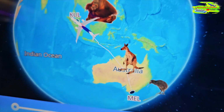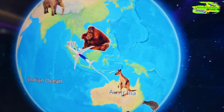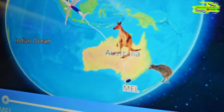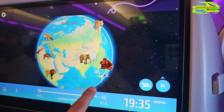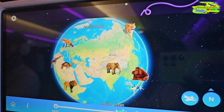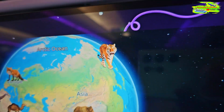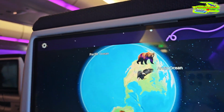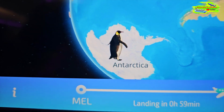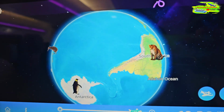MH Studio, Kids Modes, map. How wonderful this is. This is really great software, the infotainment system that they have on board. A kangaroo, an orangutan and an elephant. Oh, there is a kiwi as well representing New Zealand. That is fantastic. And then they have camels and lions in Africa, giraffe, and Europe has got a fox. Is it a fox? Yeah. And then there are tigers. Wow, and then in Alaska we have this grizzly bear, and in Antarctica, penguins. Wow, this is a brilliant infotainment system, probably one of the best that we experienced, if not the best.